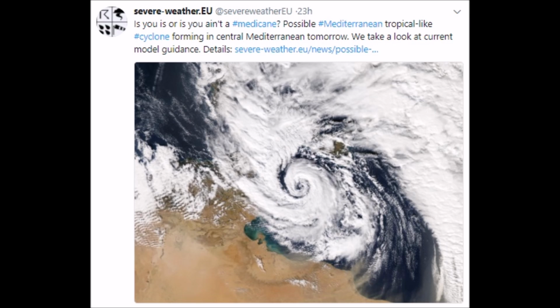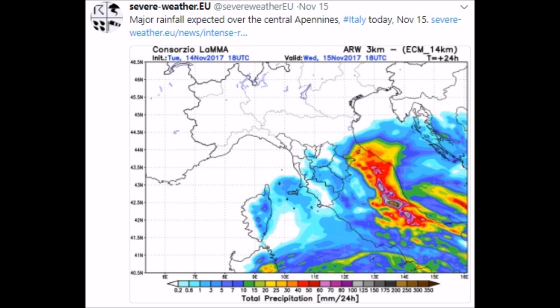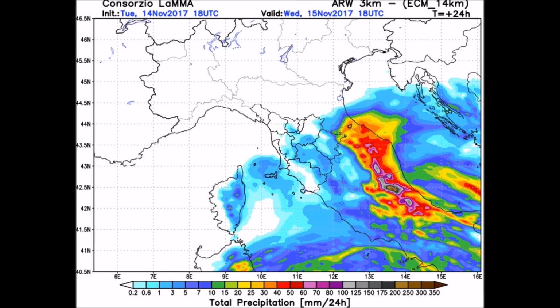Medicane. This is a combination of two words, Mediterranean and hurricane. It's exactly what it sounds like, a hurricane in the Mediterranean. Rather rare anyway, but now this late in the year, in November, strange indeed. But as would be expected with cyclonic and vortices winds, exceptional rainfall. Italy and Greece looking at 400 millimeters, where you see that dark gray and black.